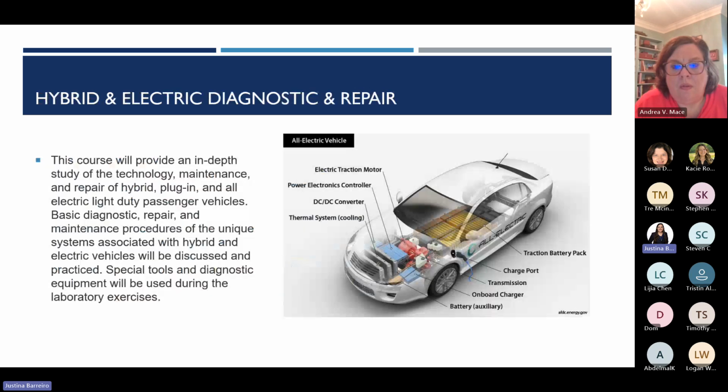We do have a 1 week or 40 hour hybrid and EV diagnostic and repair class. In this class, you will go in depth into hybrid, plug-in, and electric vehicles, and you'll learn how to repair and maintain all of those vehicles hands-on in our lab at North Campus as well. This class has two options. We offer it as a 1 week training, Monday through Friday, 8 to 5. And then we also offer it on 5 Saturdays, as well as once a year in the evenings for technicians that are already working.